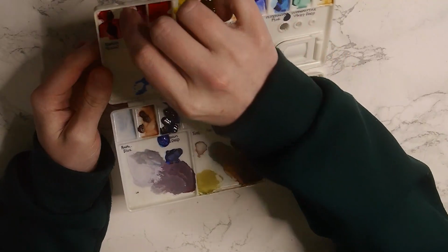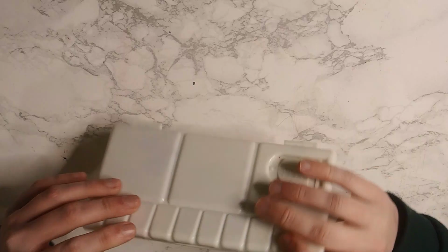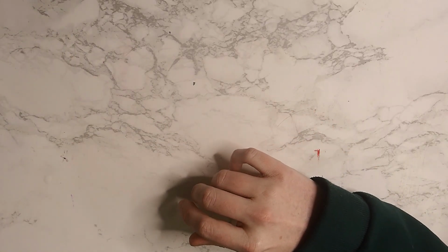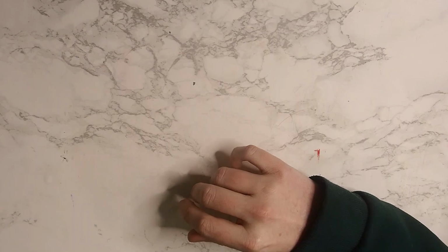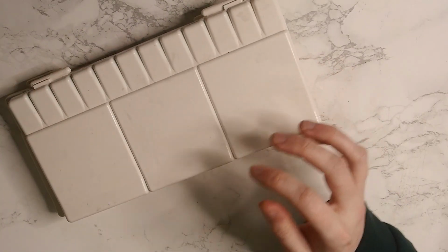I'm not really sure. And this is the kind of joy that we're going to find, because I don't remember what half of them are. Next one, we've got some big palettes. And there is one small fold-up palette as well.